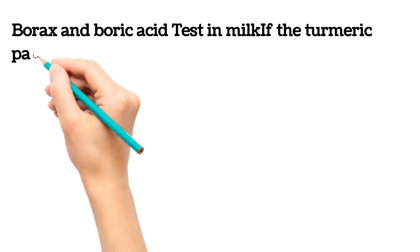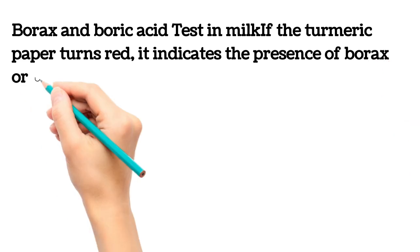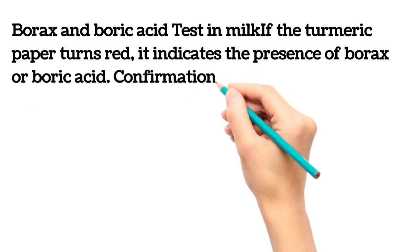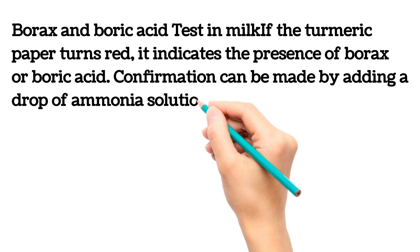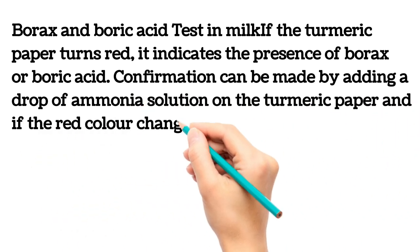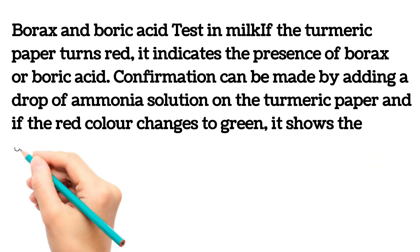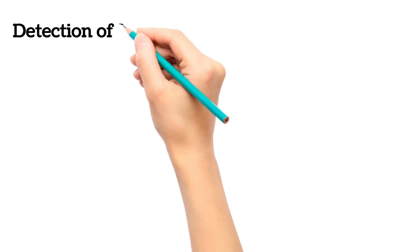What is the borax and boric acid test? It is a test in milk. If the turmeric paper turns red, it indicates the presence of borax or boric acid. Confirmation can be made by adding a drop of ammonia solution on the turmeric paper, and if the red color changes to green, it shows the presence of boric acid.